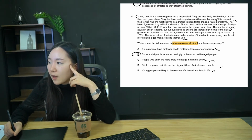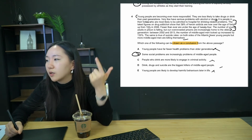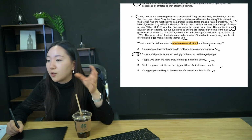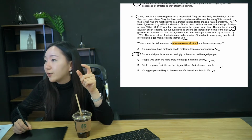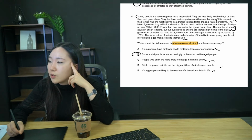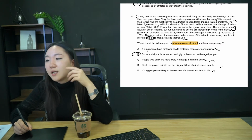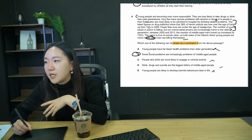So this prison stuff, again, they're trying to confuse by talking about drink, drug, and prison. So, going through, you can already cut out anything if they try to mention one specific group. So, for example, C, drink, more likely to engage in criminal activity. That's going to be a no because it mentions too many other things. And then also the people being locked up, and finally suicide rates as well. So again, the trend is clear. We're seeing all these issues higher for middle-aged, lower for young people. That is all it's saying.